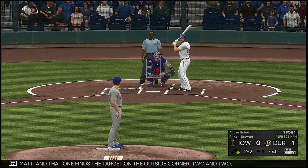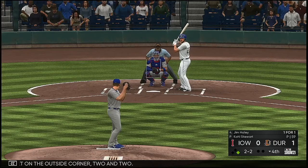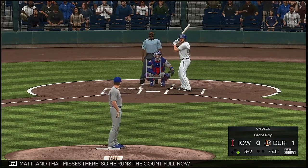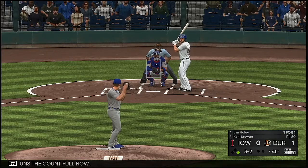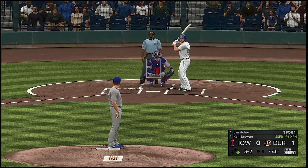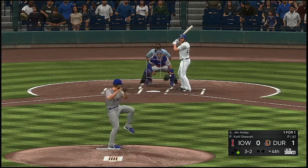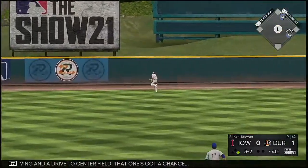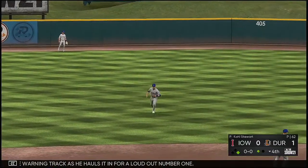And that one finds the target on the outside corner, 2-2. And that misses there, so he runs the count full now. And he fouls this one off. The next 3-2. A swing and a drive to center field. That one's got a chance. Myers is on the warning track as he hauls it in for a loud out number one.